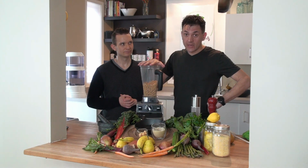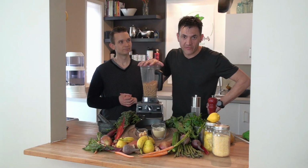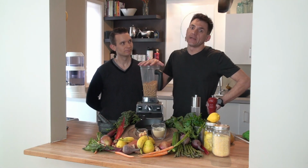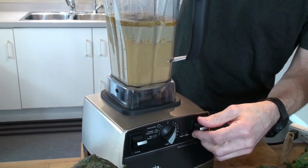So I would recommend to be careful of preservatives, so just try to get a product if you use a can. It would always be best fresh, but this means you have to soak them overnight, boil them, and then drain them and use that. So we're using a canned product like here with no preservatives and very low in sodium.